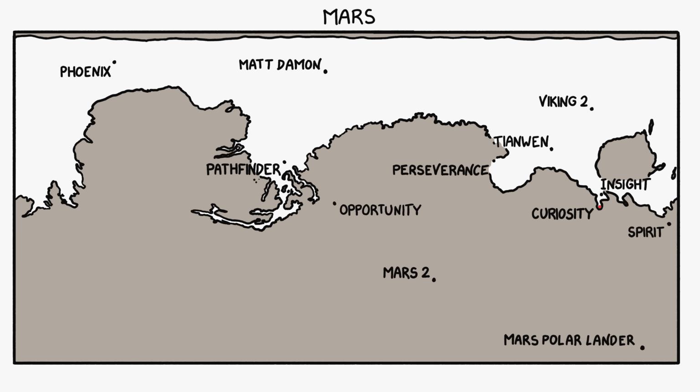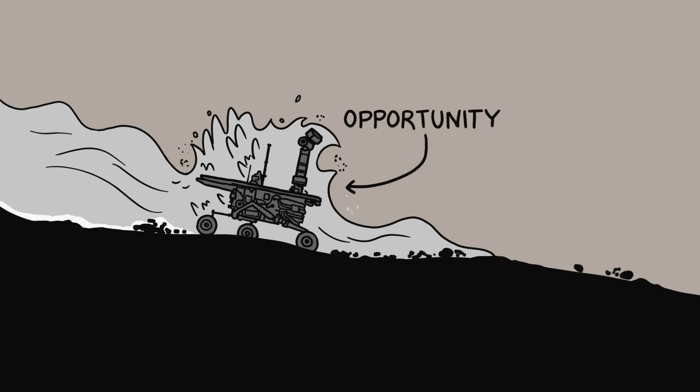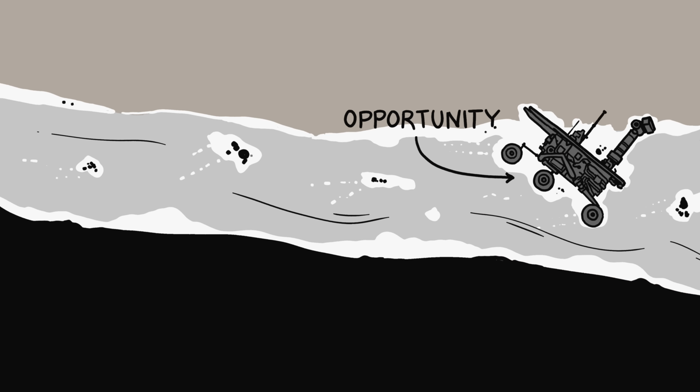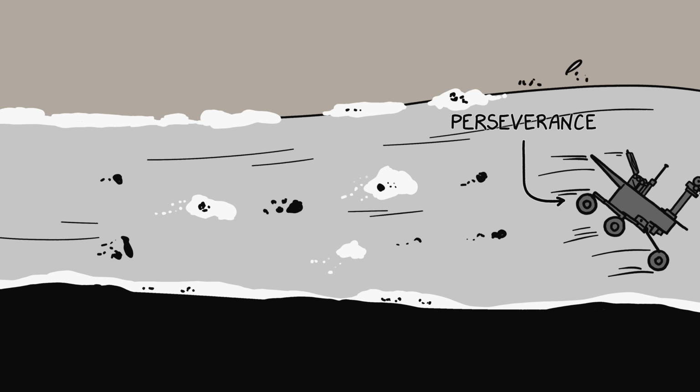At this point, the water fills in the Valles Marineris, creating these unusual coastlines here. The water and ice now reach the other Mars landers, carrying them south. Eventually, the flow breaks through into the Hellas impact crater, the basin covering the lowest point on Mars, and Perseverance is likely destroyed in the ensuing ice rock waterfall.